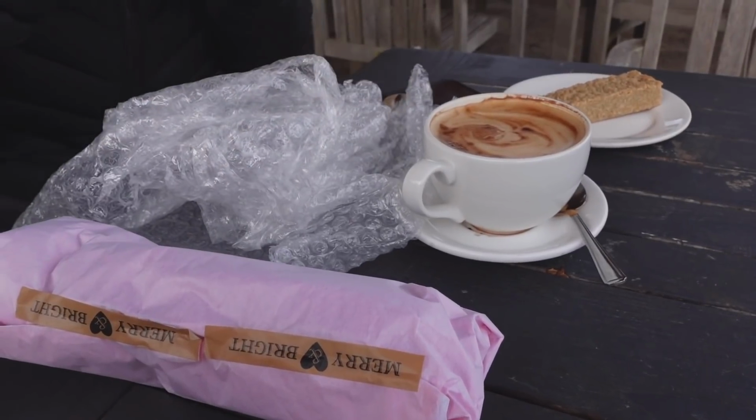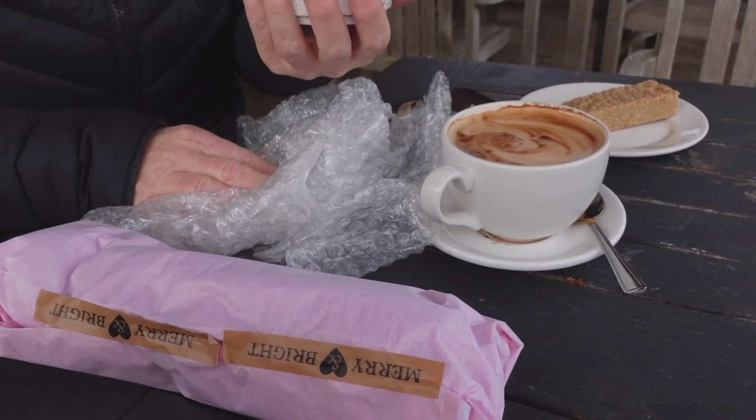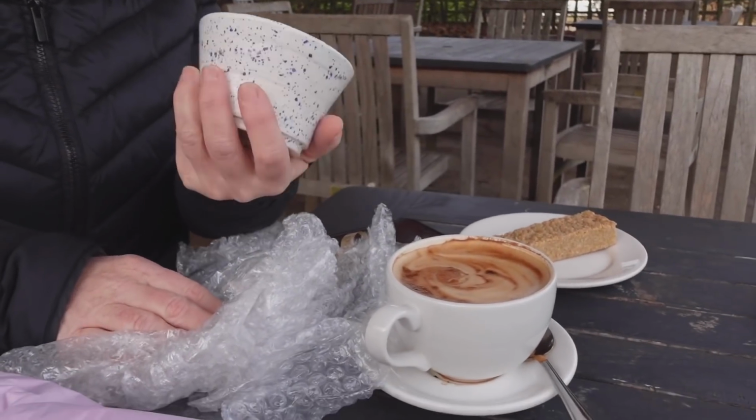Have it. Look at that. Not quite big enough for a yarn bowl. That's so beautiful.